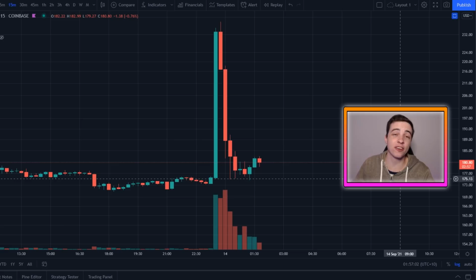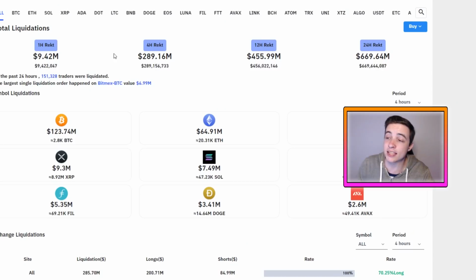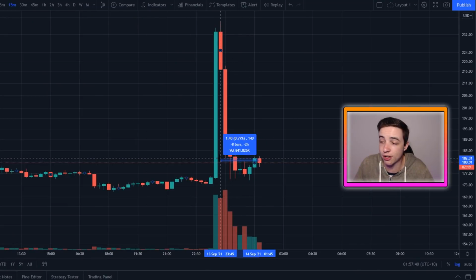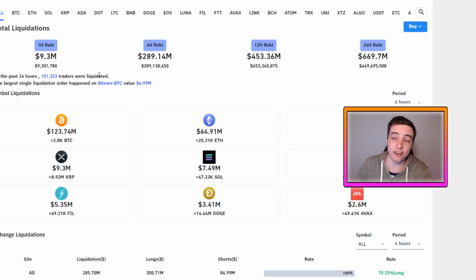And we've actually got proof that there was a lot of leverage in the market, a lot of borrowed money that helped to amplify this move just here. Because as you can see here, in the last 4 hours alone, nearly 300 million US dollars worth of long positions and short positions were completely liquidated. Now, in the last 1 hour, that's only 9 million in liquidated positions, but keep in mind that this happened just over an hour ago now, around 2 hours ago. But when this was actually happening over here in the last 1 hour time frame, there was over $200 million worth of positions that were liquidated in just 1 hour.